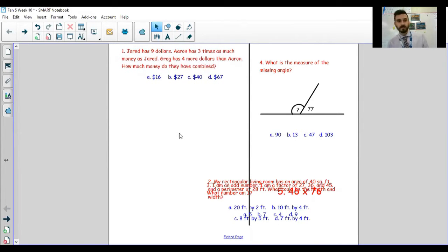So number 1 says, Jared has $9. Aaron has 3 times as much money as Jared. Greg has 4 more dollars than Aaron. How much money do they have combined? There's a lot of stuff in there. So if you think about number 5 last week where we could put a visual to the question, I think we said read a little, do a little 1,000 times. We can read a little and do a little on this one.